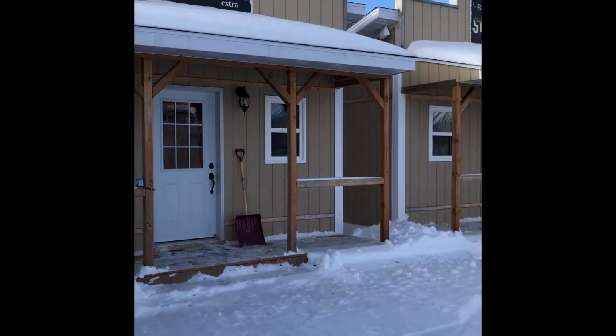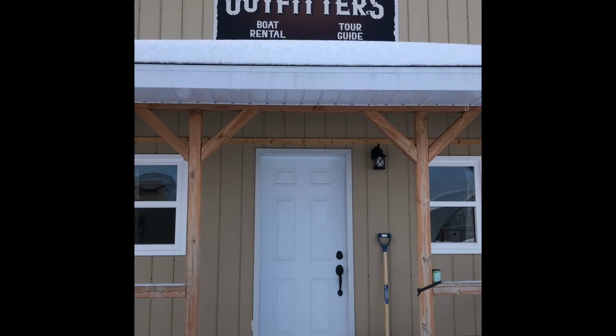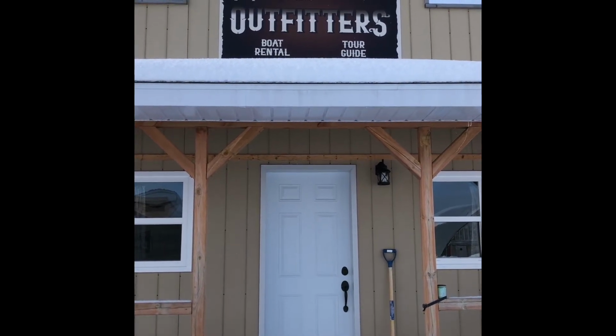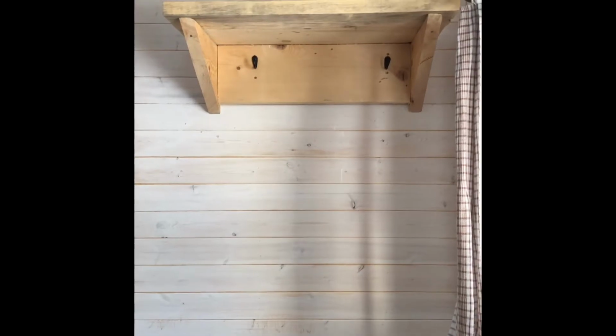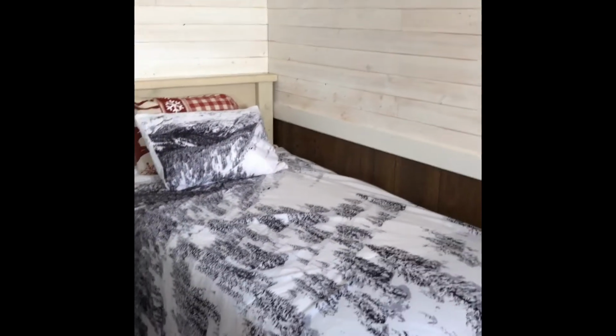Now, the day before guests arrive, this is what I do. I'm going to start off at the farthest one from the bathhouse. It is called the outfitter's cabin. The barbecue here has a new tank. Nothing in here. There's a shelf there to put your helmets on. That was an idea that one of our guests requested, and we did it for the next week.